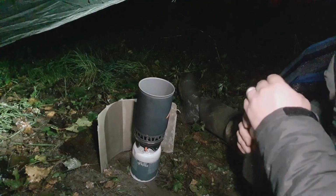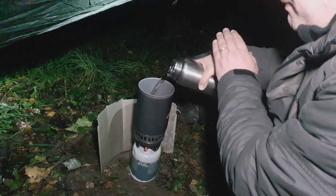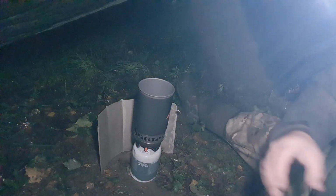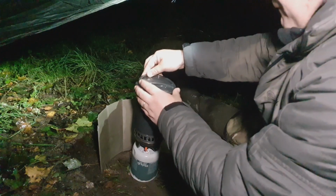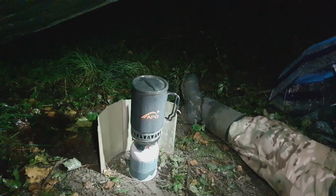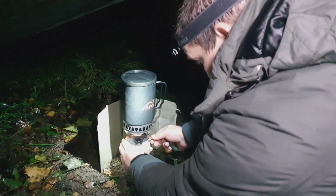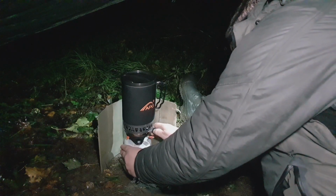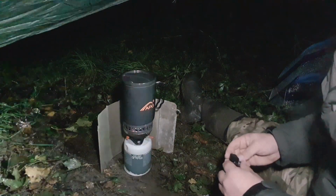So what I'm going to do now, I'm just going to pop some water in. Should be enough for a brew. Pop the lid on. Make sure the handles are the way I can reach them. Find me lighter. And there we go.